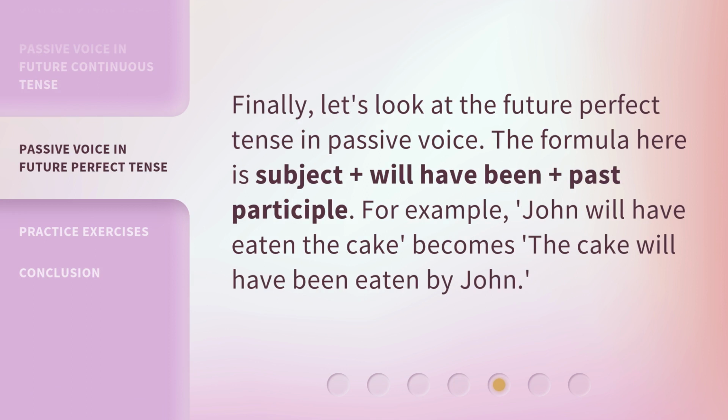Finally, let's look at the future perfect tense in passive voice. The formula here is subject plus will have been plus past participle. For example, John will have eaten the cake becomes, the cake will have been eaten by John.